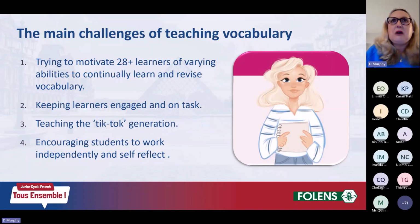We'll talk a little bit through the webinar about how we do that. How do we make sure that we're reaching the 28 and not just the couple of people in the class? I suppose I'm showing my age here, but I've been teaching in Irish schools for coming up on 20 years, and every generation is different. Every generation comes with positives, with highlights, but also with challenges. And for me, the last couple of first year intakes that I've had, I kind of call them the TikTok generation.